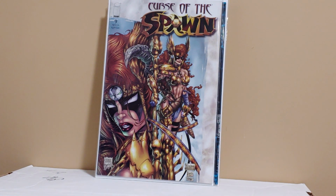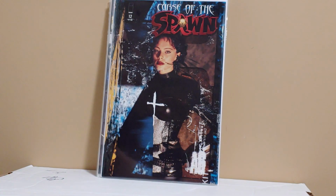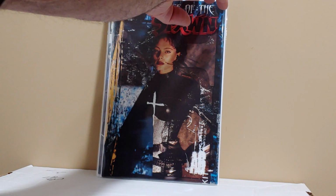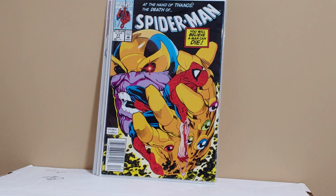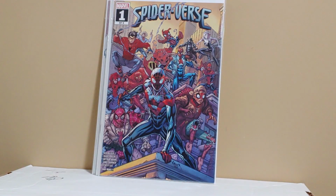Curse of Spawn #9, which is a fantastic Angela cover. Curse of Spawn 12, first appearance of Priest. Jessica Priest? The female Spawn. Rise of the Midnight Suns #1, Spirits of Vengeance, still bagged. Spider-Man 17, great Thanos cover, and it's a newsstand.